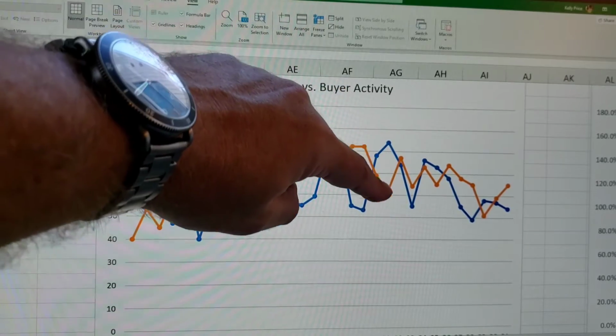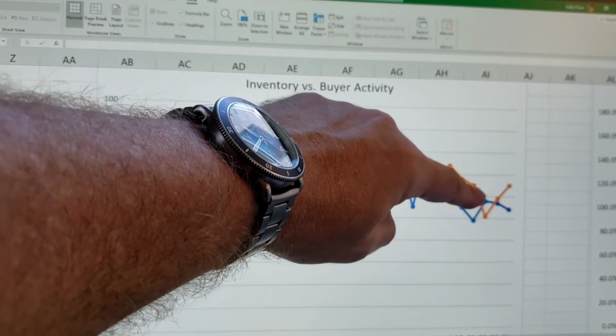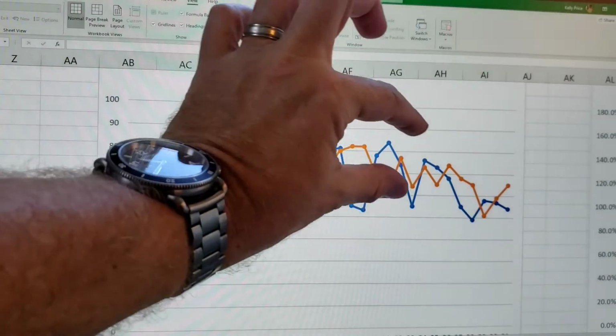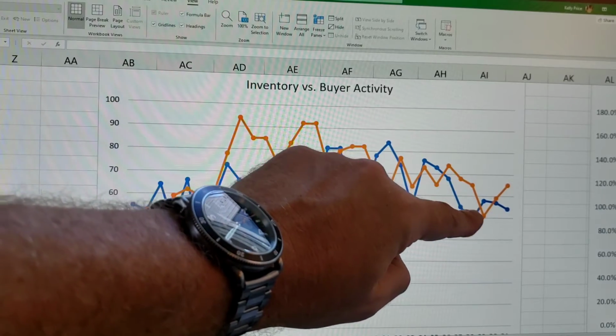Then you'll see that buyer activity, as we started to enter into the winter months, has started to slow down, especially this last six weeks. So comparatively, if you follow this graph, you'll see that buyer activity has been going down. Seller activity has also been going down.